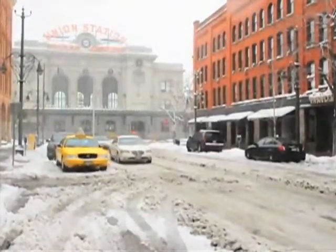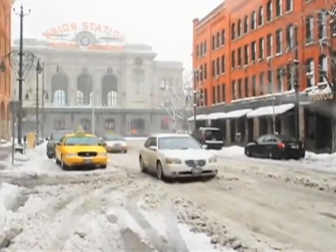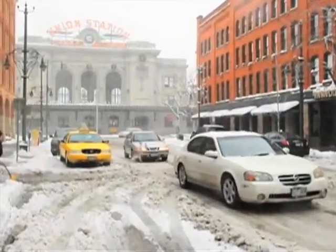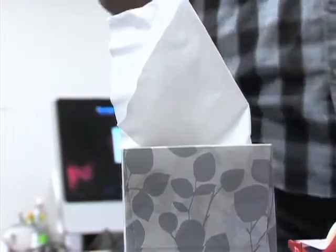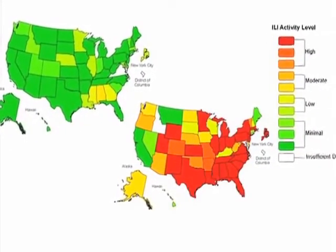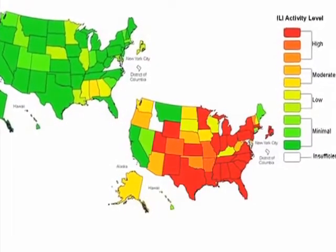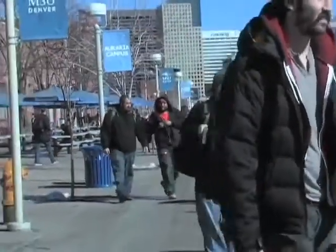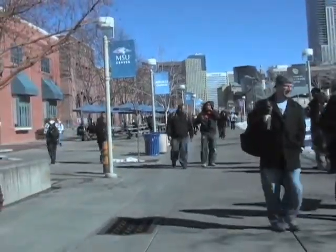Winter in Colorado, a time for cold weather, winter sports, and of course, snow. But unfortunately, it also means something else. Flu season. Influenza is widespread across the United States this year, and some are even calling it an epidemic. Here on our Auraria campus, though, the health concern is less respiratory and more about the stomach flu.